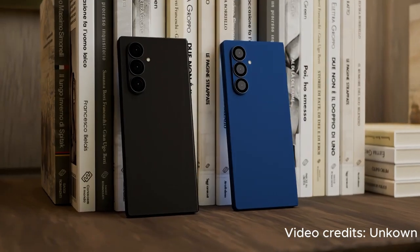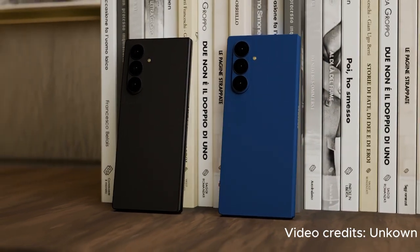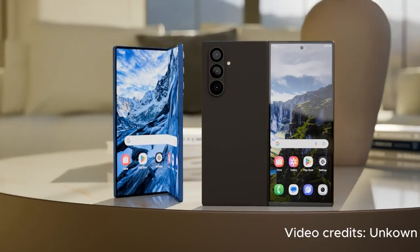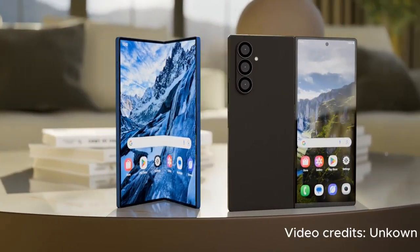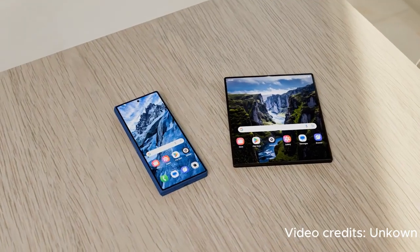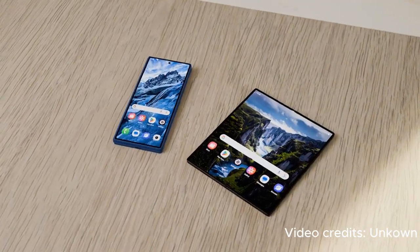The hinge is tighter, the curves are softer, and the build feels more complete than ever. But with that thinness comes a trade-off. The S Pen slot is gone. Yep, no built-in stylus support this year. You can still use an external S Pen, but this small detail is a game changer for Note fans who are hoping to finally carry one device for everything.